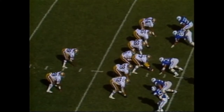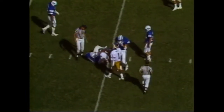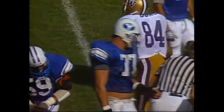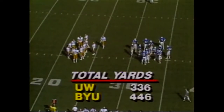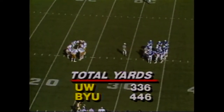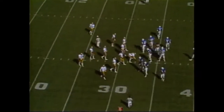Washington's got to air it out right here, Jay. There's not much question about it. And Millen will throw on first down over the middle. He completes it to the 32-yard line to his tight end, Rod Jones. 7:20 left in the football game. Jay McDonald, the tackler for Brigham Young. Total yards, University of Washington 336 to BYU's 446.